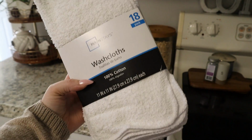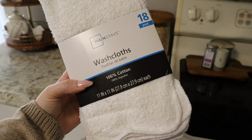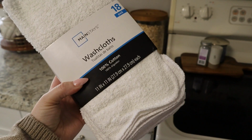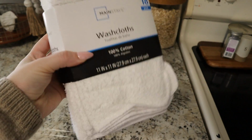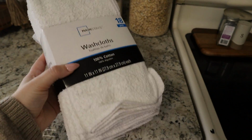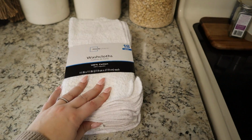I also picked up this 18-pack of Mainstays washcloths because I am slap out of cleaning rags. They just keep getting so worn out and I'm throwing them out. So I got this whole pack for like 5 something, like $6.